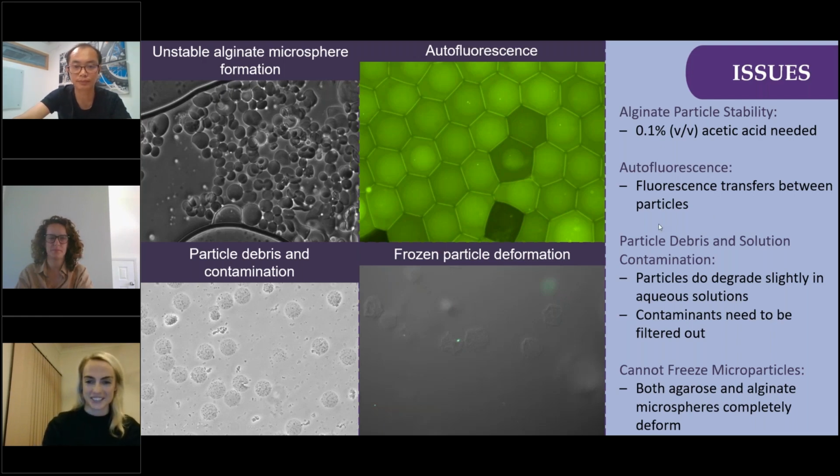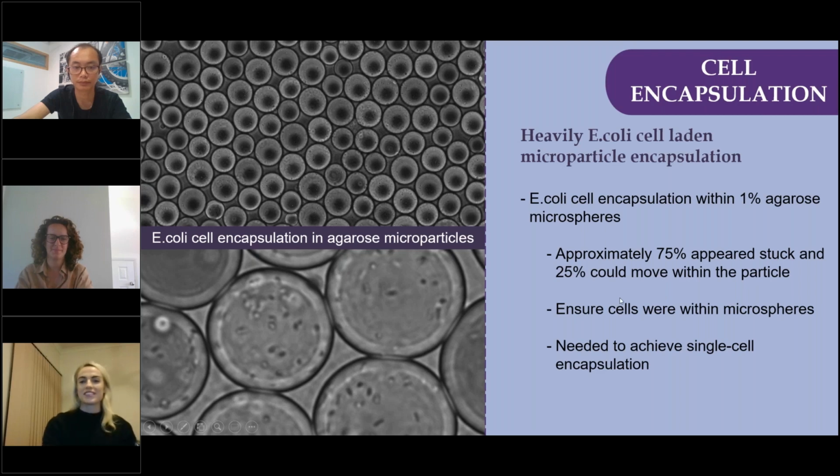So moving past the issues that we had, we then wanted to go into cell encapsulation. My first attempt was just using E. coli, and we did that within the 1% agarose microspheres. And you can see here, we have definitely heavily laden the particles with these E. coli. But it did give us some good information in the fact that about 75% of them, or 3/4, appeared somewhat stuck in the matrix and couldn't move, whereas 25% of them could move pretty freely and were very happy.